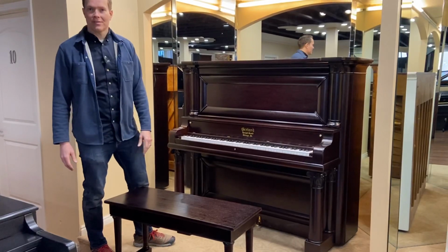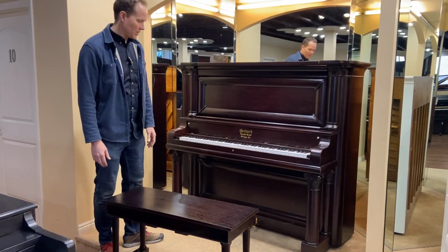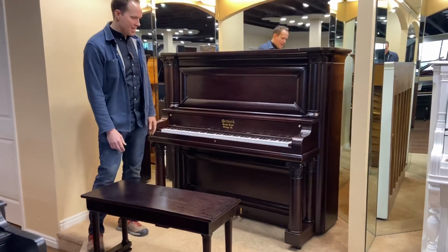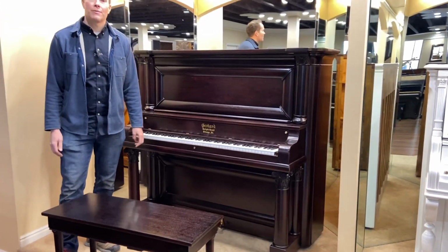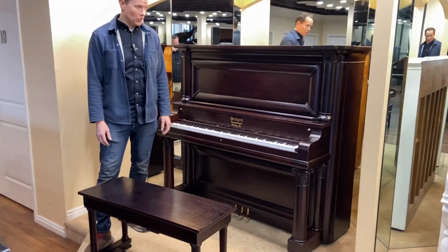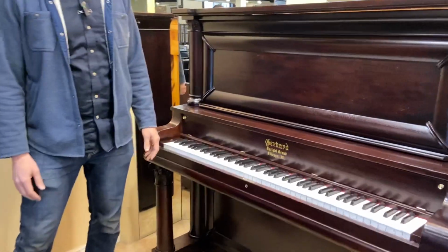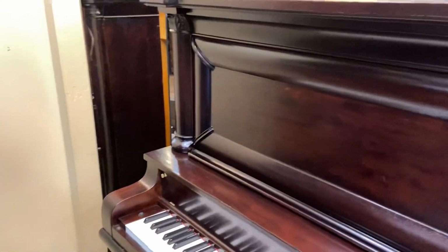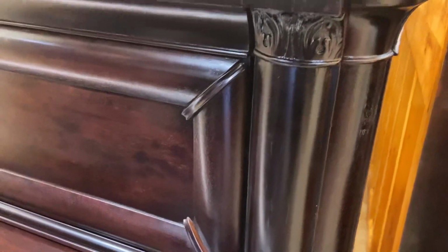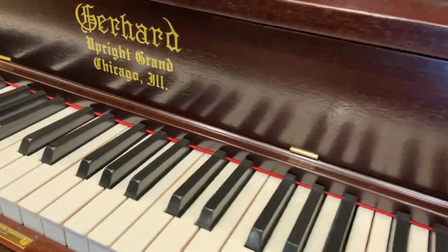But regardless, it's really a 2023, because it's just been rebuilt. Originally built in Chicago, which was one of the piano building hubs of the time, and it is gorgeous. I love this cabinetry. I think it's just big and grand and regal and powerful looking, masculine in many ways. It's just kind of luxurious looking.